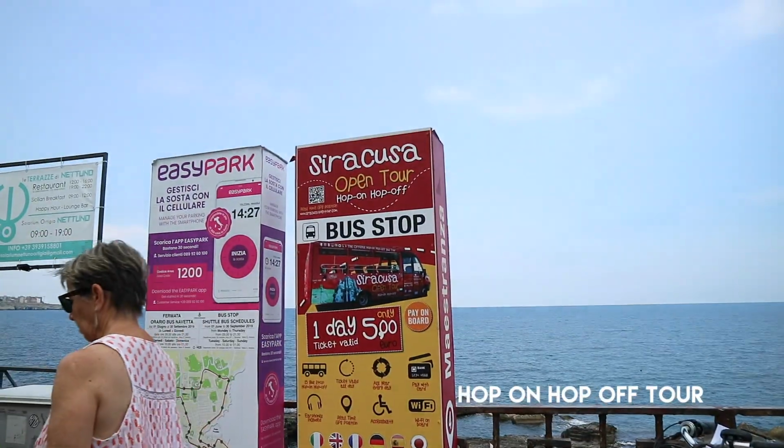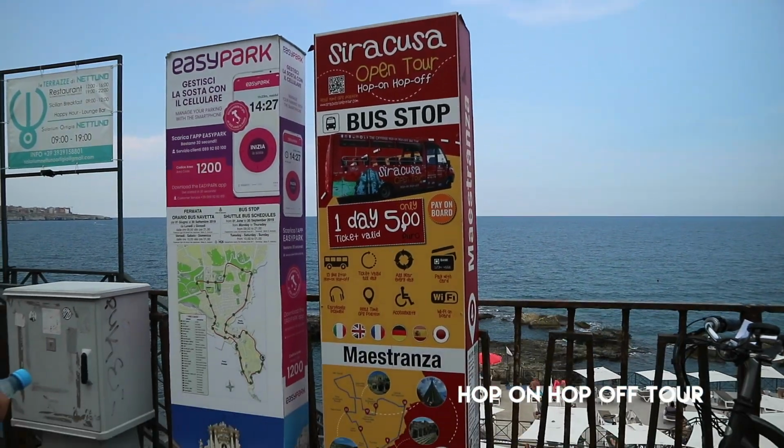Get a pass to go on those hop-on, hop-off bus tours, because that would take you to all the different sites in Syracuse and Ortigia. And I think they're only about €5 for a round trip. Also, I have actually done about 3 different vlogs in all these different places. So if you want to see a bit more footage, make sure you go and check out all those vlogs. I'll link them all below and above and all that sort of thing.